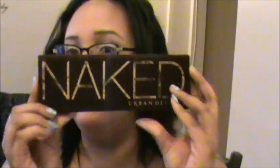Alright, the next palette I want to talk about is my Naked palette. Before I was using the Naked 2 a lot, but now I'm actually gravitating towards the Naked 1 more, and the colors that I've been using a lot are Virgin and Sin. Like, those are my two favorite colors. So this is Virgin, and this is Sin. And Sin I've been wearing all over my eyelid. And then I've been using Virgin as a highlight, putting Virgin in the corners.